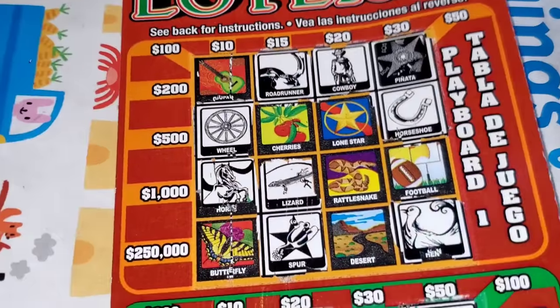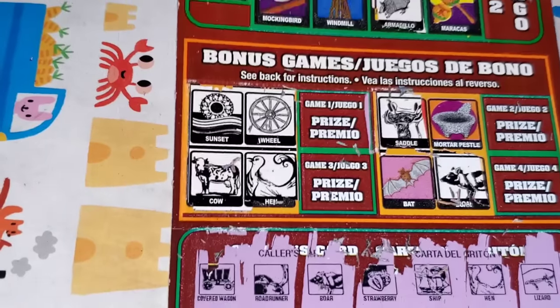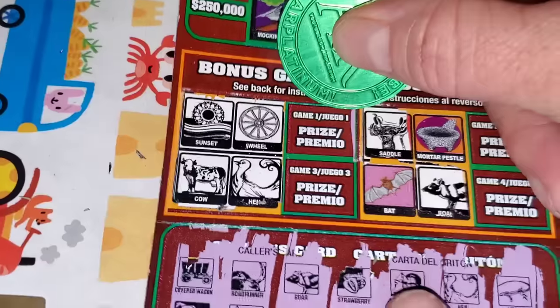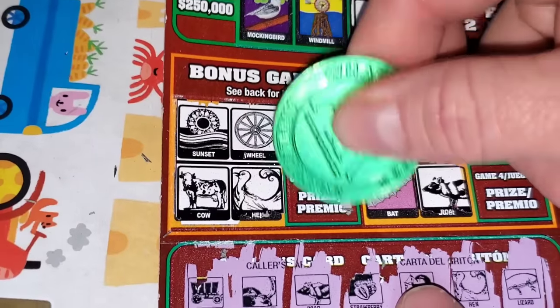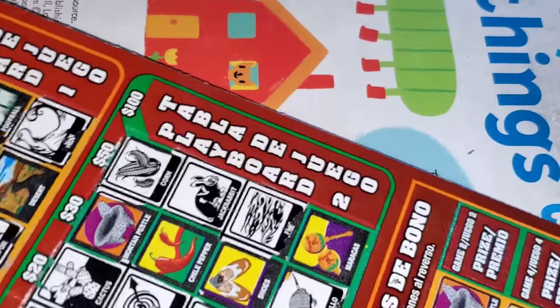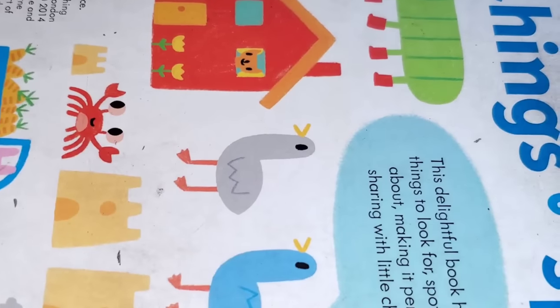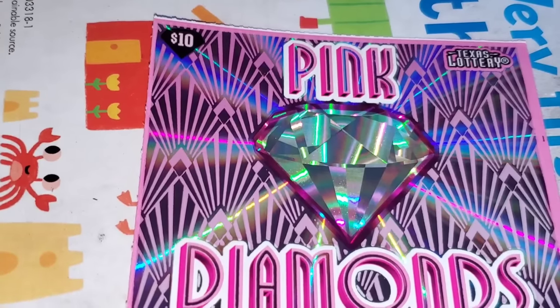Okay, it looks like just those two. What do we got? I hope it's not 5 and 5. 10 and 10 for 20. Okay, let's double check. There it is. $20. We're on the board. All right, we are only 980 away from even.